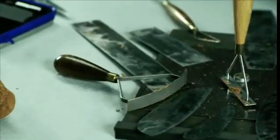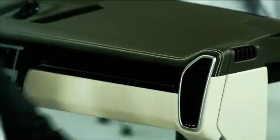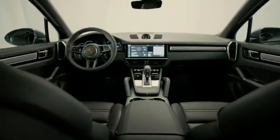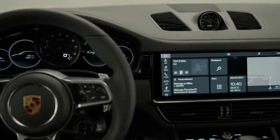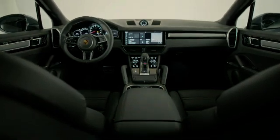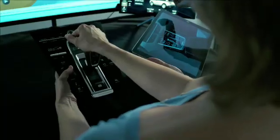We adopt exactly the same procedure for the interior as we do for the exterior. Brand identity and product identity. Here again, it was an important step to move forward into the modern age. That is to say, we now have a large center screen. The display has become distinctly larger, and it also adopts the idea of touch-sensitive surfaces. We also try to give the driver and passenger the sense of really becoming a part of this machine.